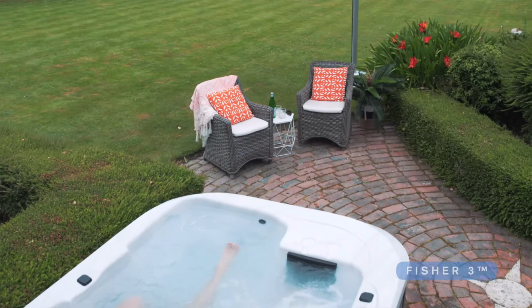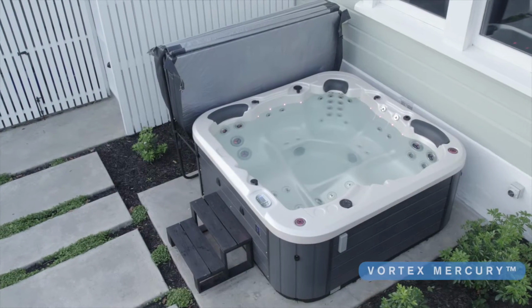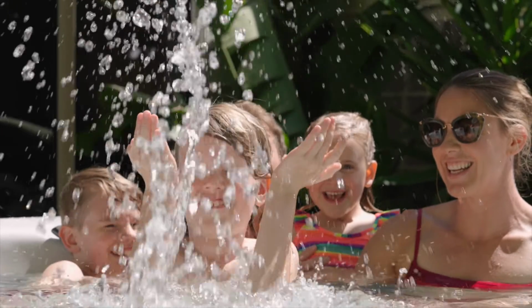Before I get started, it's important to look beyond the price tag of the spa. You may be wondering why, say, 2 spas with the same number of seats and similar dimensions may differ when it comes to price. Well, there's a lot of truth in the statement: the more you invest up front, the less you will spend over time. The 5 points I'll discuss in this video are proof of this.